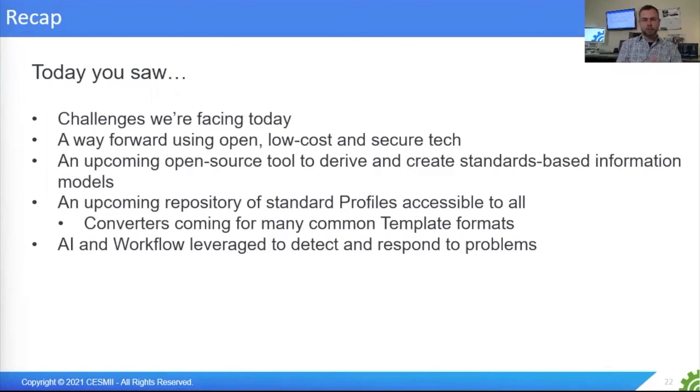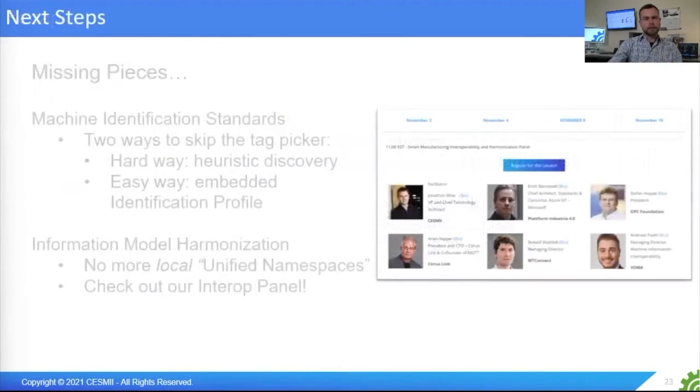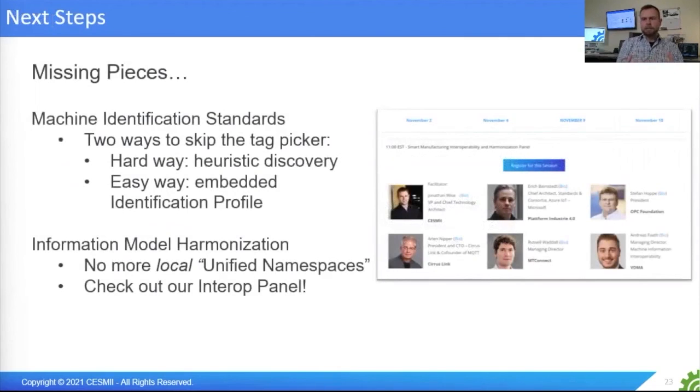What we couldn't show is that CESMII is funding a number of projects that are just getting started to provide conversions from common proprietary template or profile formats to this new open format. And we saw AI and workflow leveraged to detect and respond to problems. There are some missing pieces here. Like I said, this was a glimpse of what we're working on.